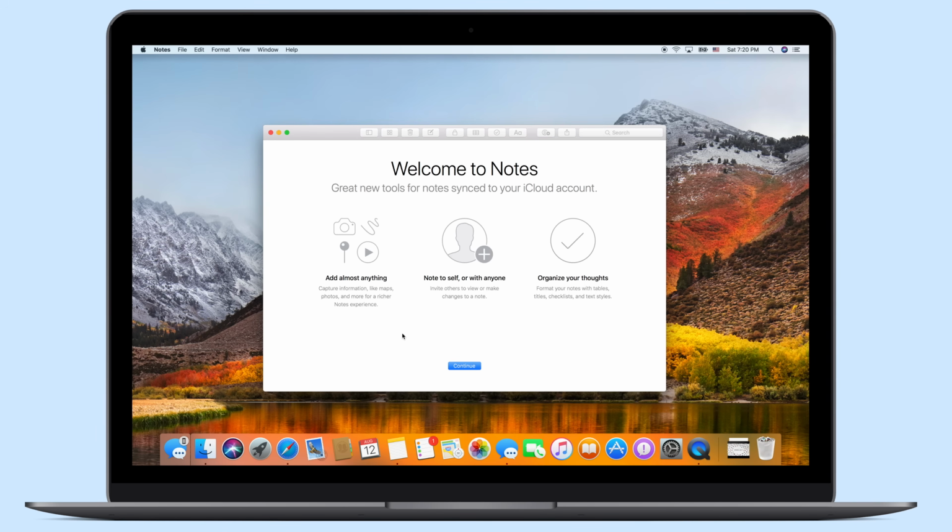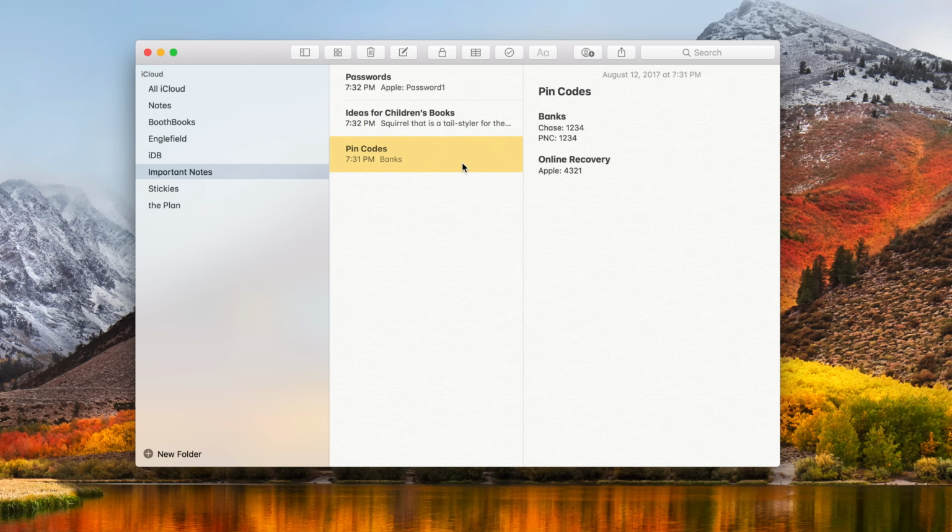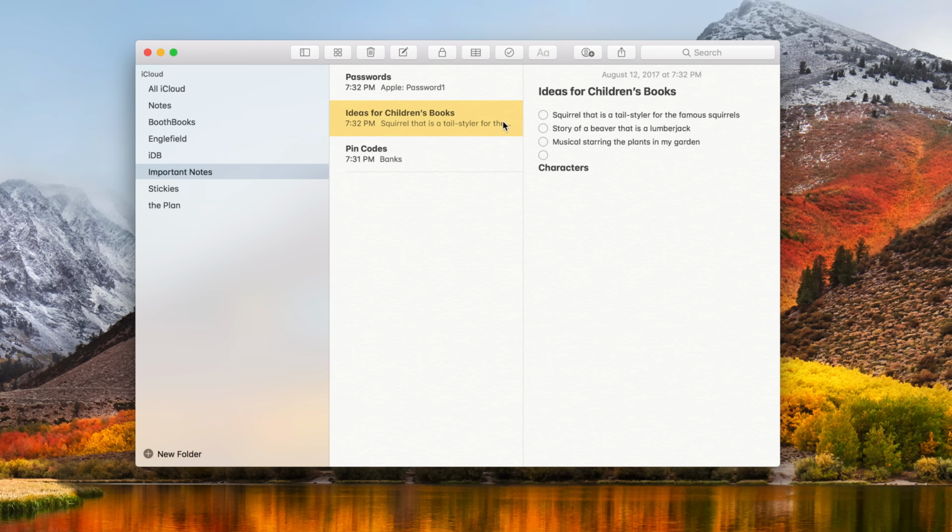Inside of the Notes app, there are several new things. There's again a little welcome screen at the beginning. Most of these are features that we've seen in the past, but there are definitely some notable ones in macOS High Sierra. We can now add tables to notes. So you can see I have a few notes inside of here. I have my one for important pin codes, some very important ideas for children's book, and I have this characters note here. I kind of want to make it a chart or a graph or a table so that I can see the characters in different plot points or different aspects of those characters. So, okay, we have a squirrel whose name is Roger, and I still want to give even more information.